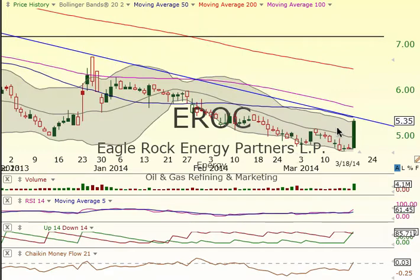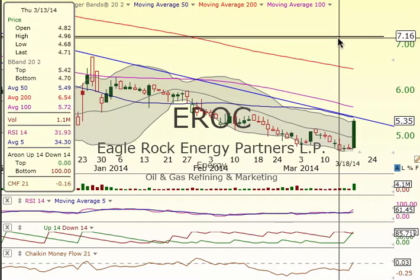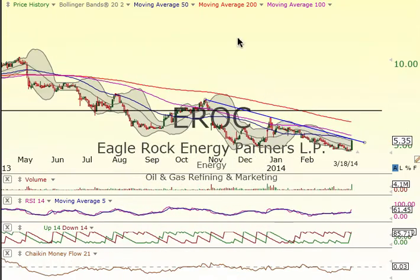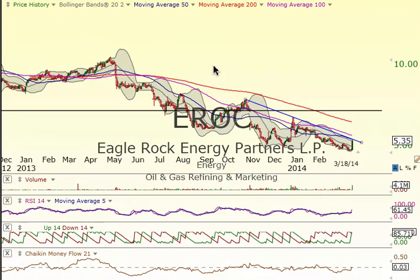So once we break this trend line, the 50-day moving average, you can use that as your trend line. So tomorrow, when you get more volume coming into this after that breaks, look for this one to come up and fill this 7.18 gap. So this is EROC. Looks really good. Keep an eye on this one for bigger moves to the upside.